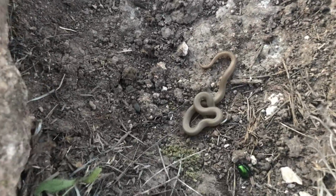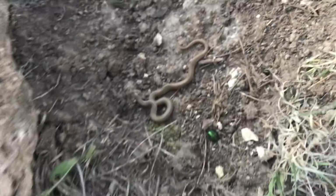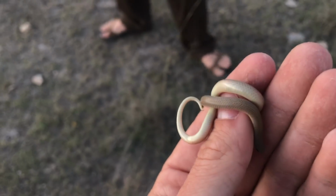There's another little Sonora. Grab him real quick. It's getting dark on us, but let's see. I'm gonna put this guy back.